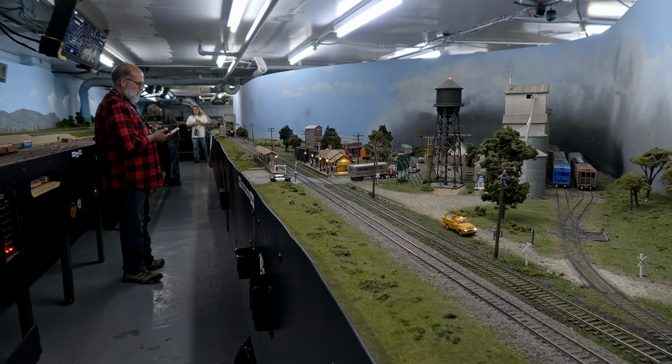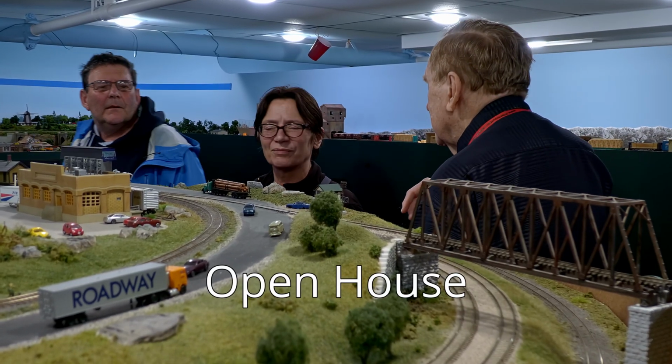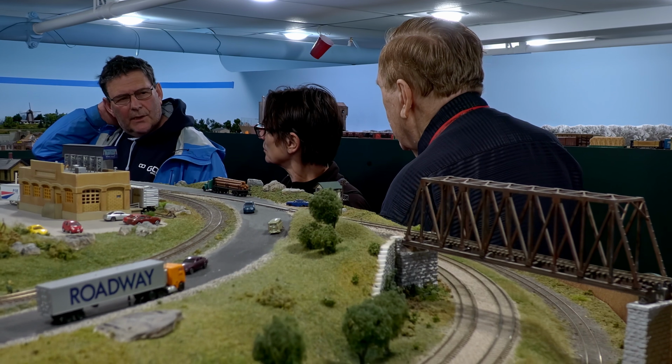The club averages around 150 members, mostly from the Chicago area, but we have had members from as far away as Washington, D.C. We had a member who lived there, and a member who actually lived in Florida. The club's open houses invite guests to experience the layout and chat with members.